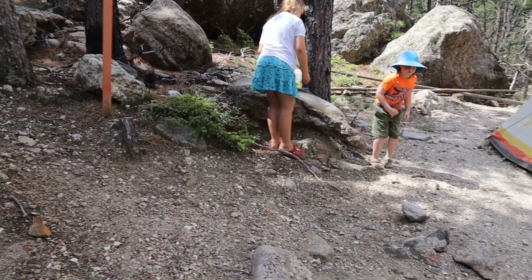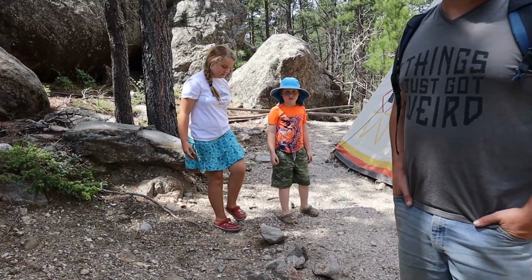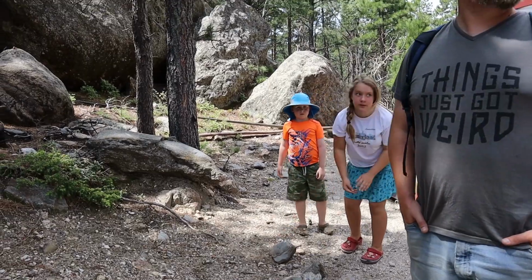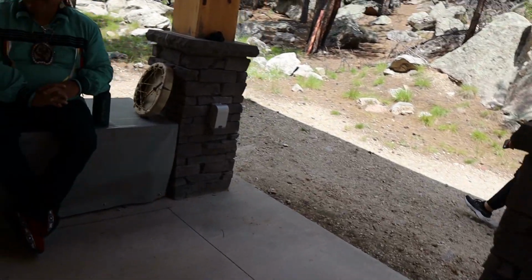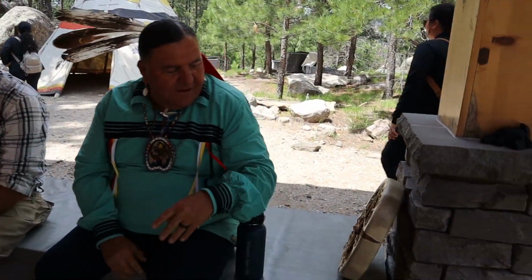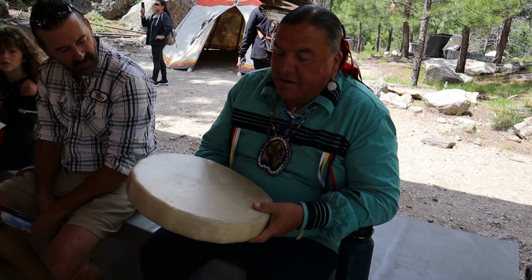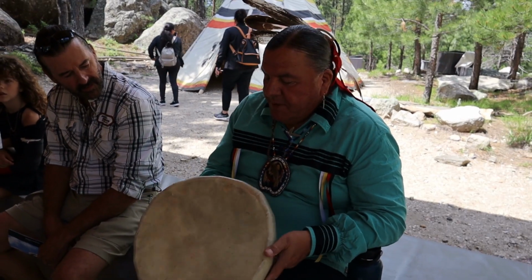There's a man over here that might tell you some cool stuff. You want to go talk to him? How are you doing, young man? Good, how are you? Can you tell us a little bit about your drum? Yeah, sure. I'm a percussionist. I love drums. This drum was made out of an elk hide. I made it myself.